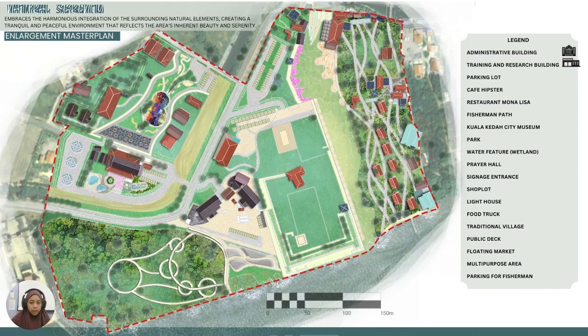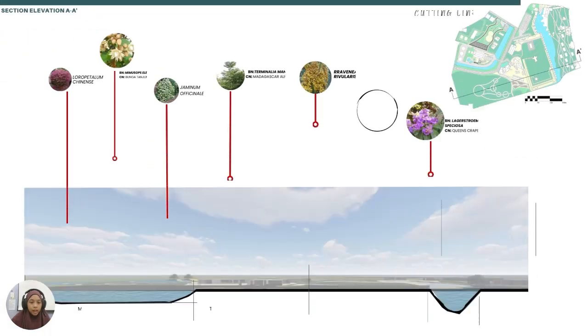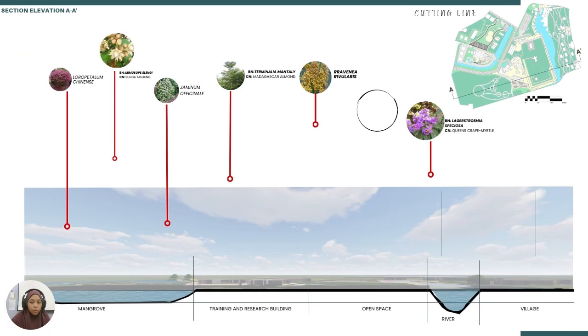This is my enlargement plan of my landscape design. The next slide, I will present to you all my section elevation and planting selection. This section shows two areas, which are the mangrove forest area and the river area. The activity of fishermen and the jetty design that I propose.